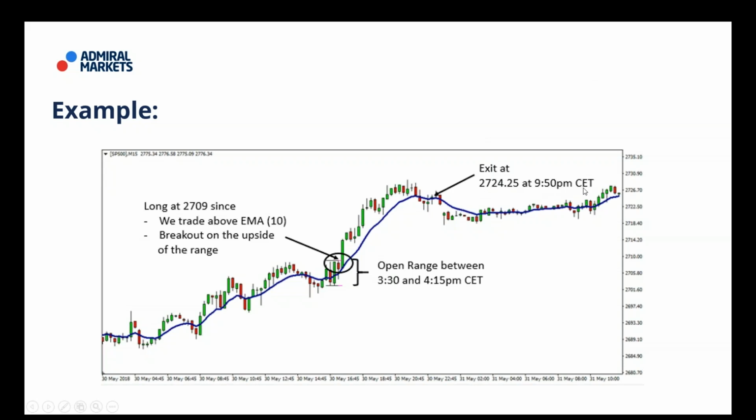And so here you can see that we exit the trade at 2,724.25 at 9:50 p.m. CET in this case, obviously gaining a profit, since we went long at 2,709 with the stop close to 2,701. So it's around 8 points risk, while we gained a profit of 15 points on this trade. And obviously it makes the most sense to show you a trade which worked out. Nevertheless, what I can tell you is that a backtest over a very, very long time span will show you that you're wrong in around 50% of the cases here. But this is the next step.